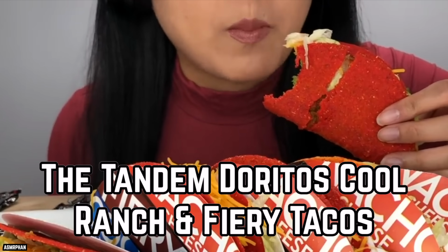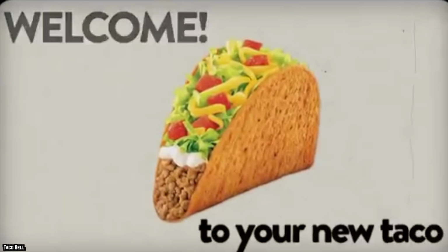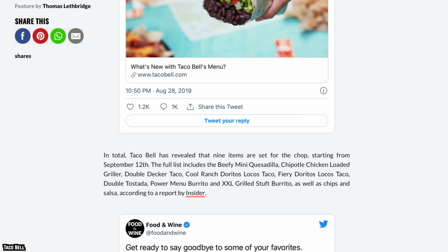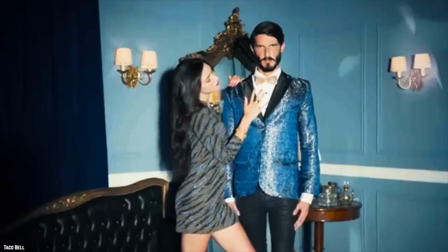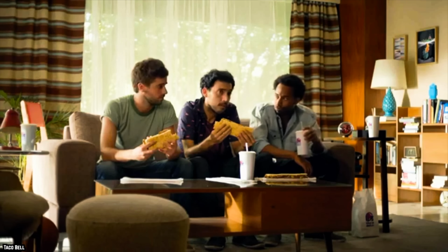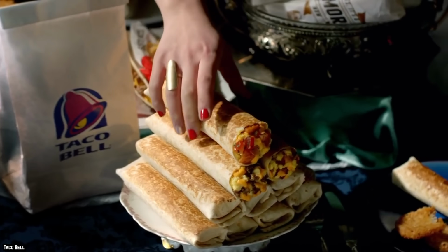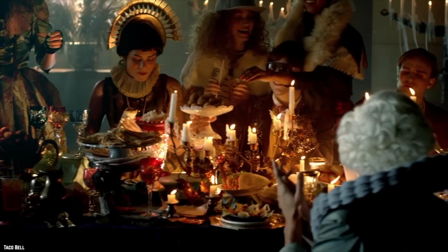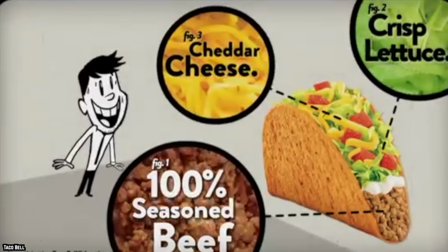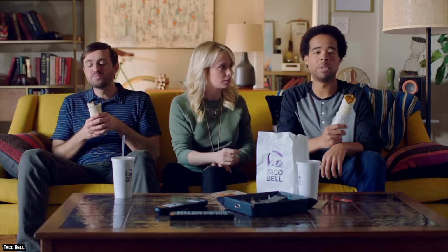The Tandem Doritos Cool Ranch and Fiery Tacos. Tacos! Apparently, when Taco Bell removed these items from the menu, they had to break it to their customers gently. Giving context to the eliminatory decision, Taco Bell said in a press release, "Have you ever had that moment where you just want to chop all your hair off, buy new clothes, and get a fresh new start?" And then they proceeded to make the big reveal by saying, "Well, we kind of did a thing." The Cool Ranch Doritos Locos Tacos and the Fiery Doritos Locos Tacos were two beloved fan favorites that can sadly no longer be purchased. How's that feel, Jenny?